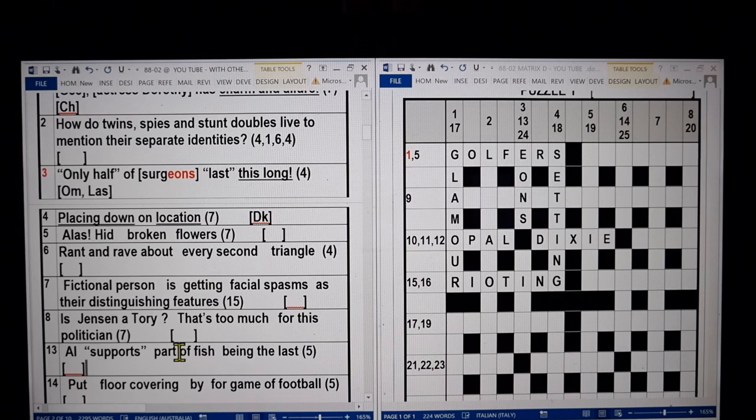Part of fish. It could be an omission. Could be. But anyway, I think the key is going to be down here, being the last. I thought for a while last might be a flag, but it doesn't have to be a flag every time. So I think it's opposite end from all this. I think that's probably the key. What's the last? It could be last or the last. You don't know. The last match is the final match.